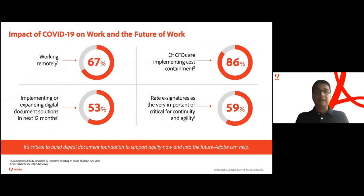Coming closer to what has happened in the last few months, the impact of COVID on our work as well as our future of work has been tremendous. It wouldn't be surprising that 67% of the total work population or knowledge workers are working from home. They are working remotely. And it is making it much more critical for CFOs to try and understand how to make business continuity the key, how to make sure that it is happening, but at the same time, manage the cost for it. It is not necessarily the time when they would leverage all the resources in a given situation, but at the same time would want to deliver the maximum impact with the least amount of investment to make sure that business continuity happens.